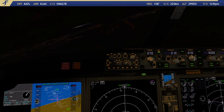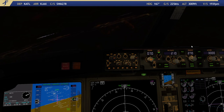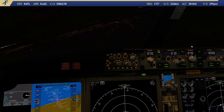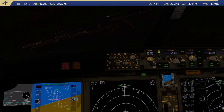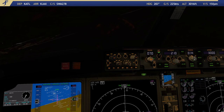Negative, that's a right 270 degree turn to heading 080. Clear visual approach runway 8. Okay, so right heading 270, and then heading... I'm sorry, I'm not following this. It's a 270 degree turn to the right, ending on heading 080. That'll align you with the runway, you're clear the visual approach. Gotcha. Right, and then to heading 080 to line up with the visual for 08, Southwest 278.